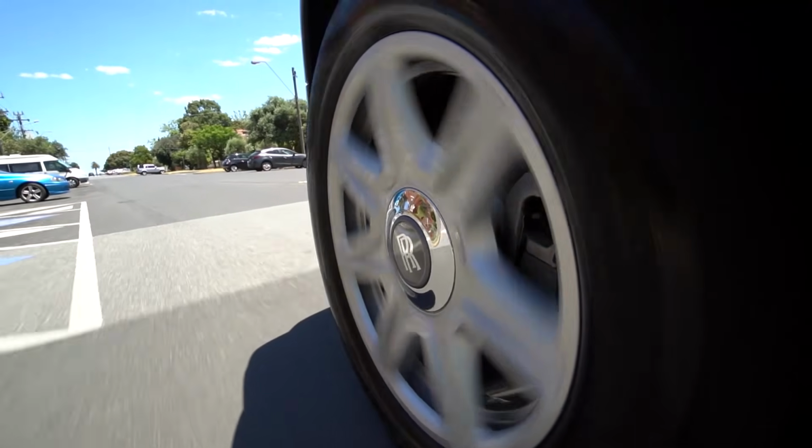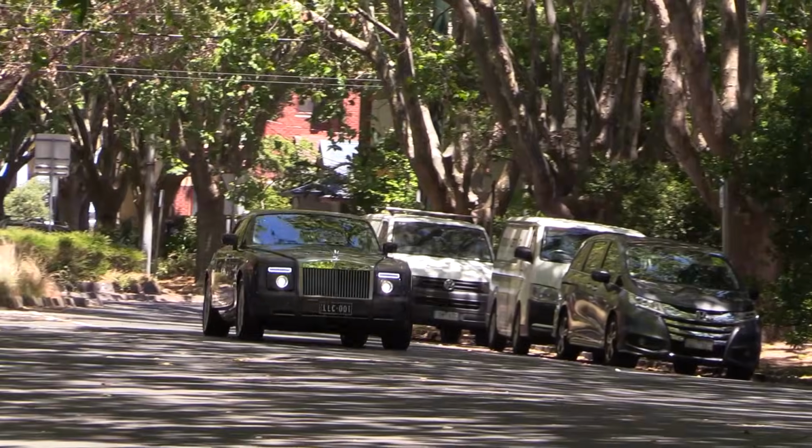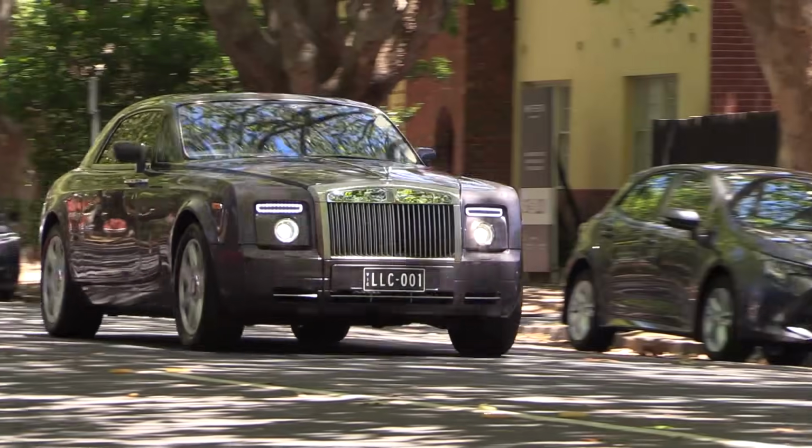So if you're in the market for a Rolls-Royce Phantom fixed head coupe, you'll have to be quick, because this is the only example for sale in Australia and one of only 25 originally allocated to Australia.